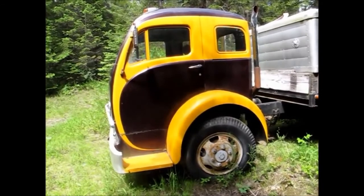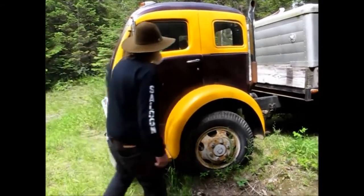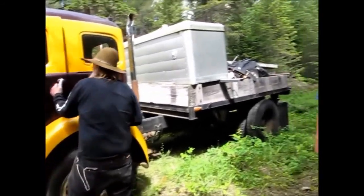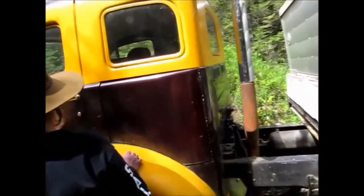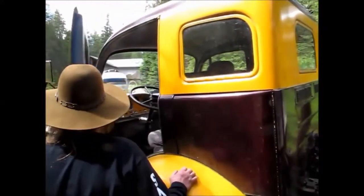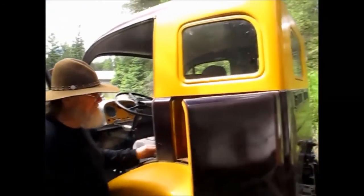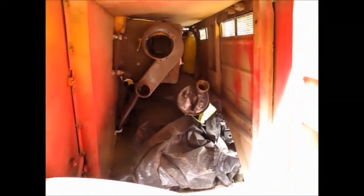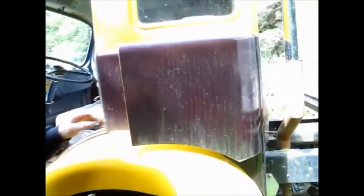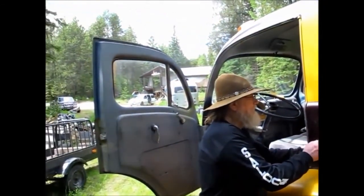So, we've got the old, would one of you mind opening up the door for me? Oh, the coffin sleeper. Yeah, and the coffin sleeper. Man, look at that door. The whole thing is tight. It drives like that. Down there's where the motor goes. The cab folds forward to work on it. How smooth the doors go.